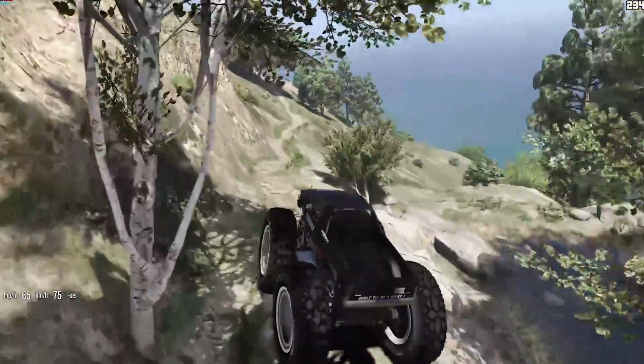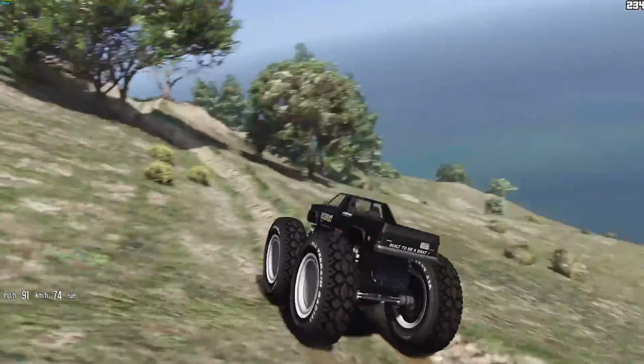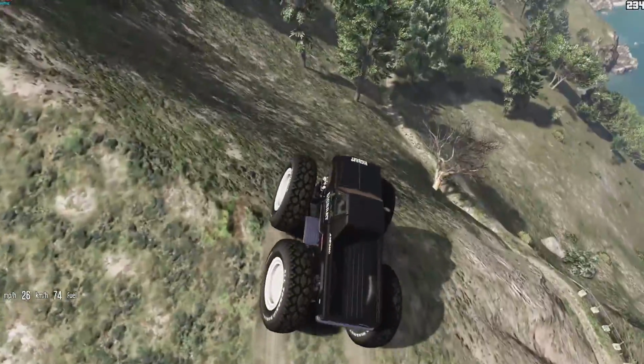Uh-oh. This is gonna be sketch. We're okay. I'm okay. So far, so good. I don't know where the truck's gone. I'm gonna cheat a little bit like this. Yes, and then go over.